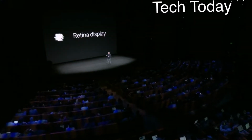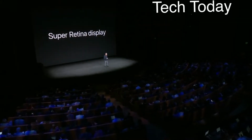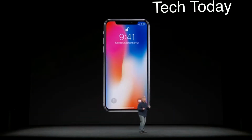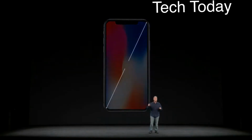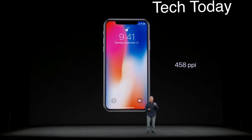It's called the Super Retina display. To start with, the Super Retina display is 5.8 inches on the diagonal resolution. That's over 2.7 million pixels, 458 pixels per inch. Now, this is the highest resolution and pixel density ever in an iPhone.